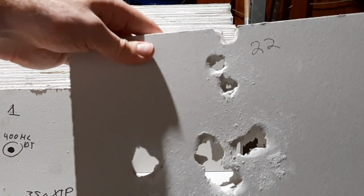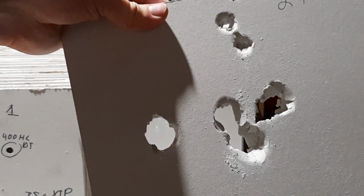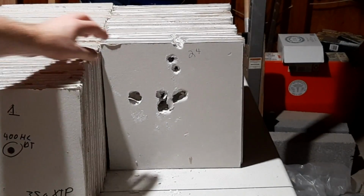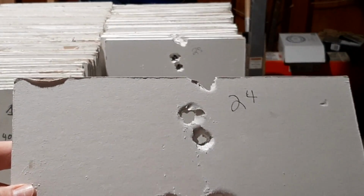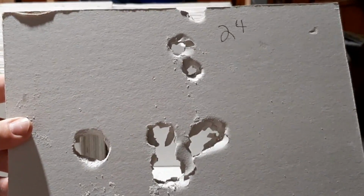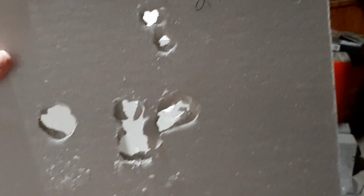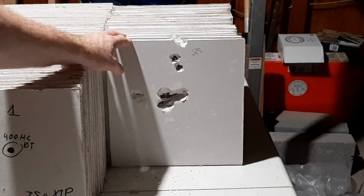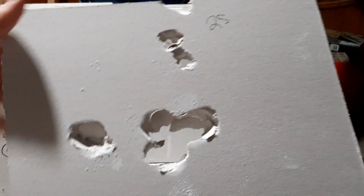21, 22, 23, 24. Look at these holes, guys. Massive holes from the Xtreme Penetrators and the XPB. Just massive, massive holes. And here are the two 700 grain hard casts. Sheet 24. Here we have sheet 25. Look at that, guys. That is just absolutely insane.